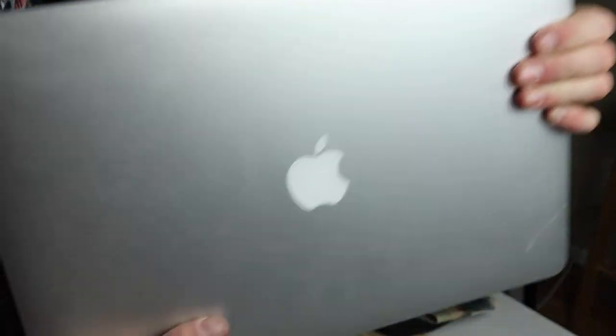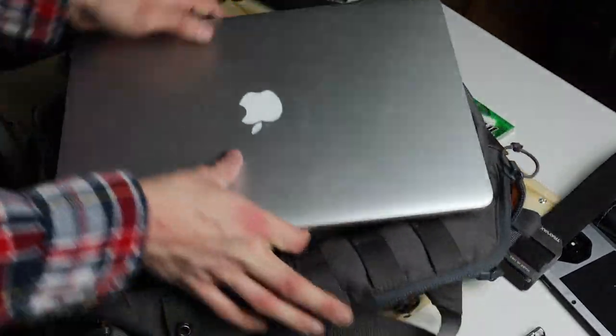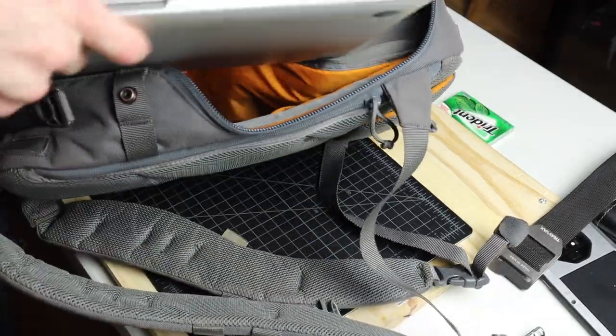But the laptop I bring because I want to do videos and edit stuff and play around on my lunch break. This is why I got the MacBook Pro. I got the 15-inch because why not? And it barely fits in there. I've heard people say it doesn't fit in there, but I got it to fit.